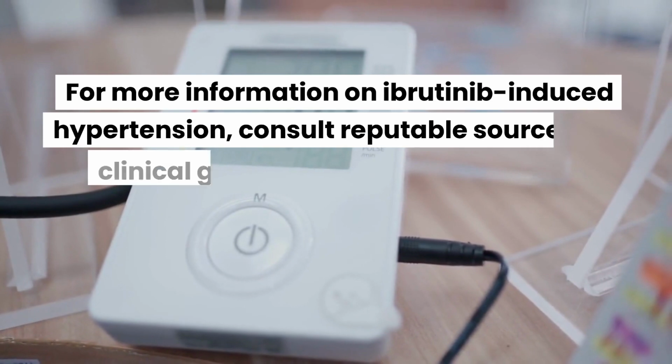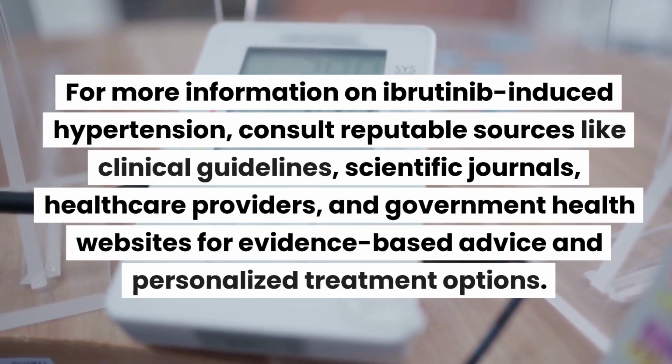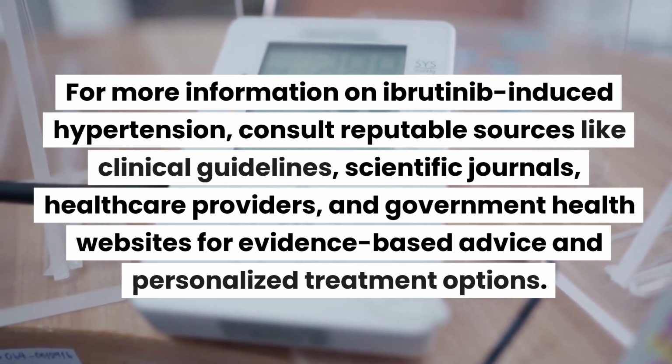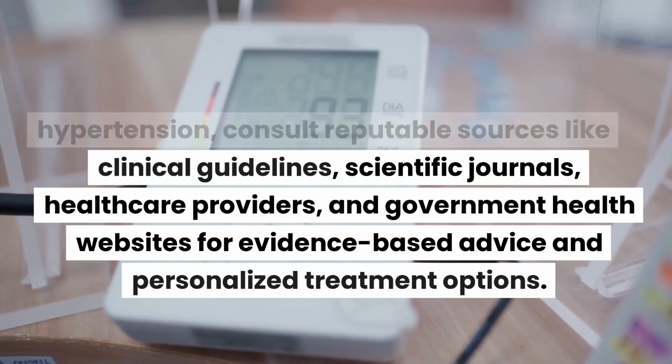For more information on Ibrutinib-induced hypertension, consult reputable sources like clinical guidelines, scientific journals, healthcare providers, and government health websites for evidence-based advice and personalized treatment options.